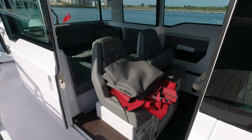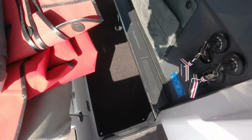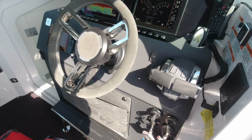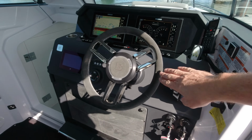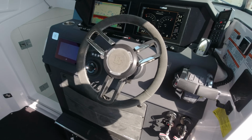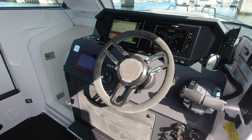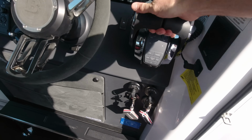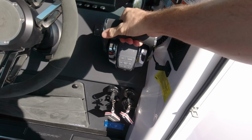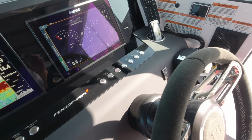So as we first come in, we've got the standard finish with the removable carpets, and then up on the helm, obviously as part of the Brabus line trim pack, we've got this nice Alcantara steering wheel with a Brabus logo in the middle, which runs through onto a handrail up on the top of the dash panel there. We've got the fly-by-wire DTS Mercury throttle and shift, and the immobiliser system down here with the keys, kill cord, etc.